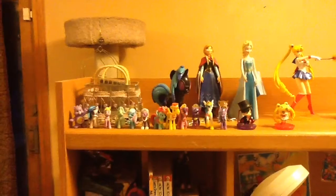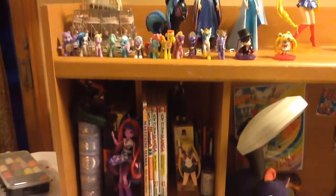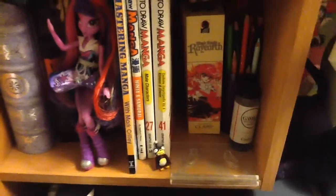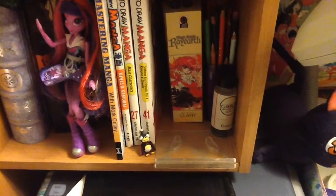Oh, and that basket just holds old inking pens that I don't use anymore. Down here, some more figures, the Twilight Sparkle, and then there's a 90s generation Sailor Moon that's probably a bootleg or something. And behind her is a Magic Knight Rayearth, Volume 1. Well, I guess you could call it a Part 1.